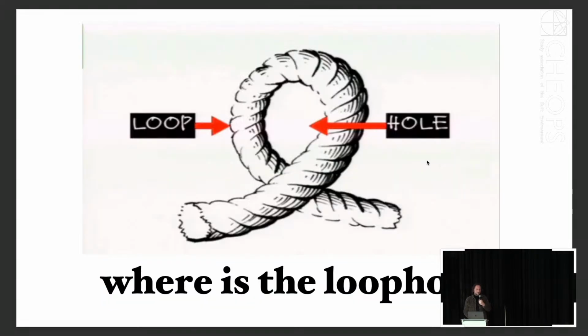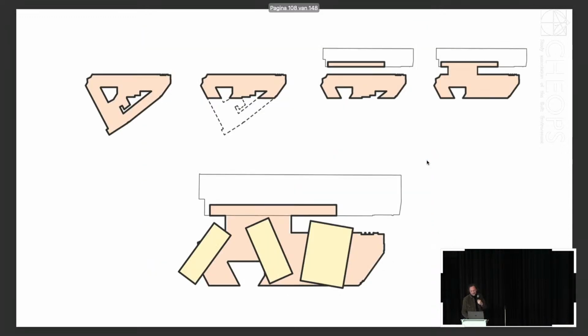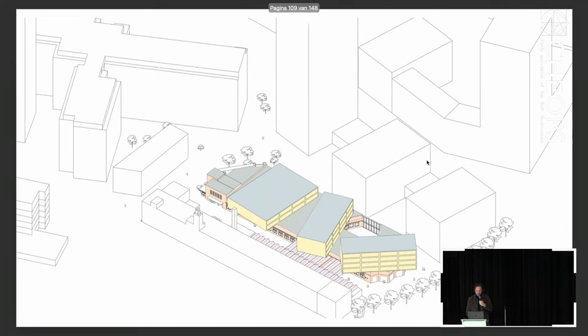And we had to find the loophole. So what did we do? We said, what if we would sell the air above the building? What about that? So we made a plan and said, yeah, we had to cut the building off. You saw that in the urban plan. So what if we just make a simple incision and then sprawl some high-rise on top of that? This could be something. It's just an idea.